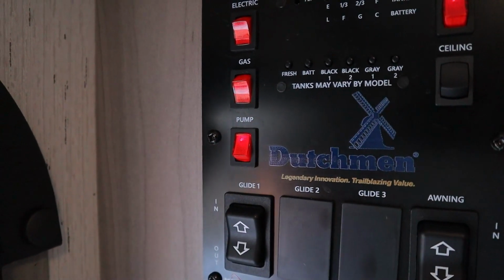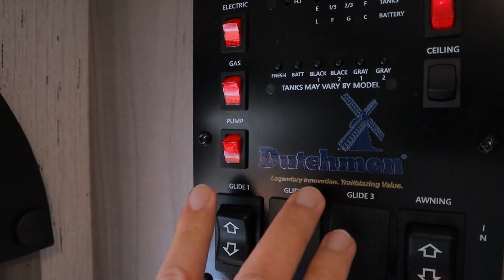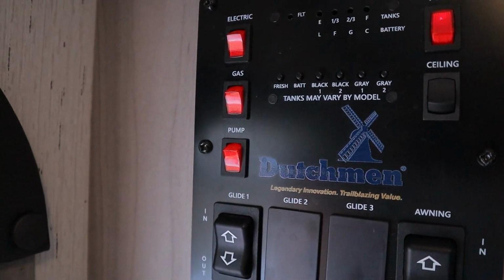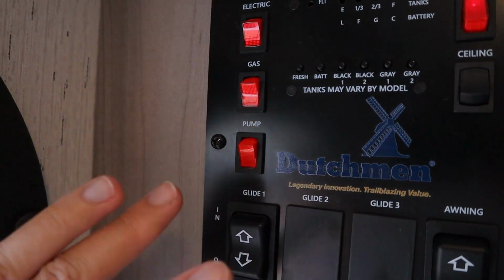To the left we have our water system, so pump will turn on our water pump. So as I switch this on, this will help you draw water from your tank. If you're plugged into city water at a campsite, however, you want to have this off since you're using the campsite's water and their pump instead of your own.